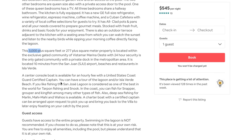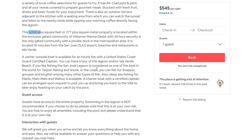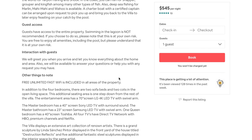Center console boat is available for an hourly fee with a United States Coast Guard certified captain. That's fantastic. Safety, hourly fee, it's available. I mean, it's great. Deep sea fishing, marlin, mahi-mahi, wahoo. I think it's great. Swimming in the lagoon is not recommended.